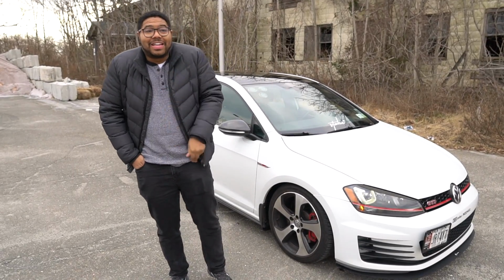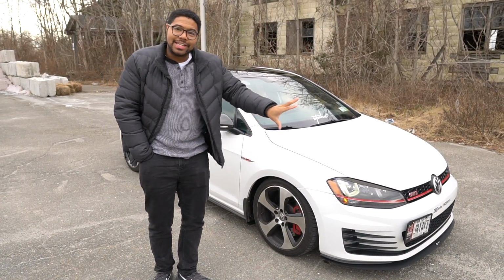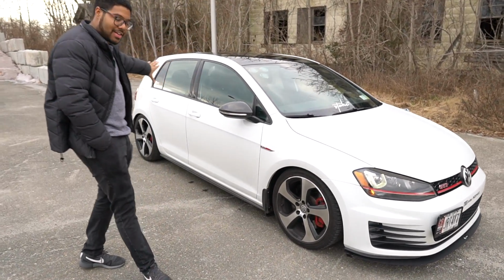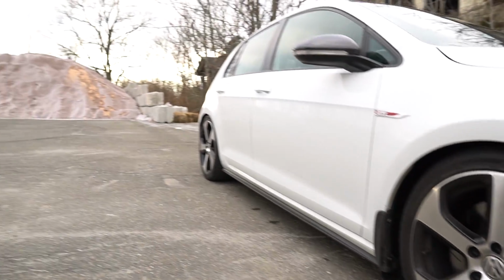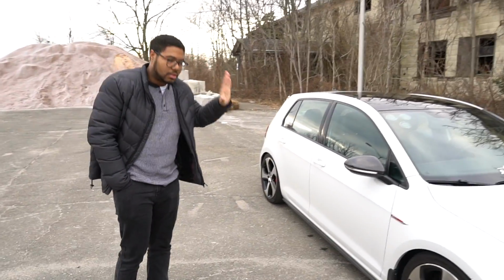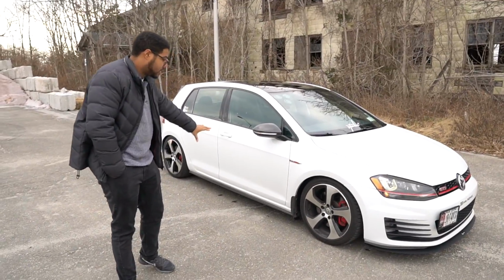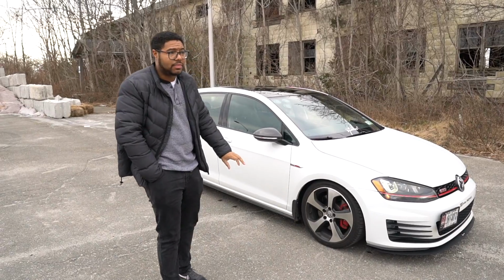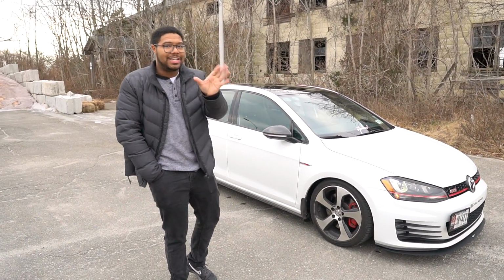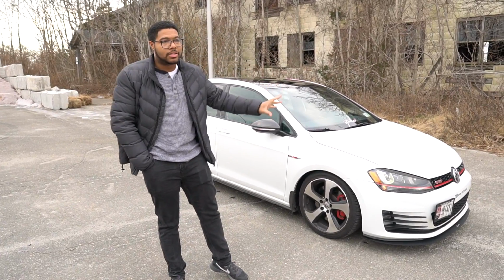Sorry that I look so cold because it's freezing out here in New York City, but as you can see, we are back in winter mode. No more vinyl, stock wheels and tires back on it. This is because we're going to give this car a fresh start. And at 70,000 miles, it's way too cold to run those summer tires in New York. I almost learned that the hard way, but much better with the all seasons. I will be putting those wheels back on in the spring.